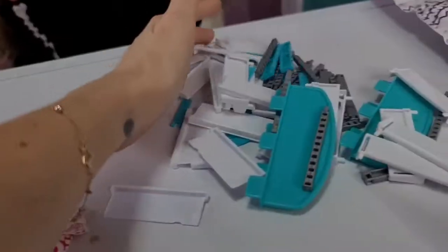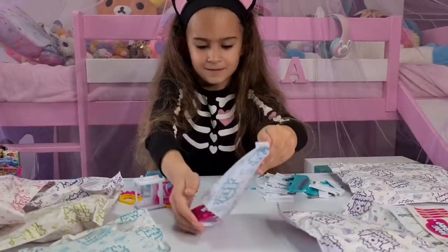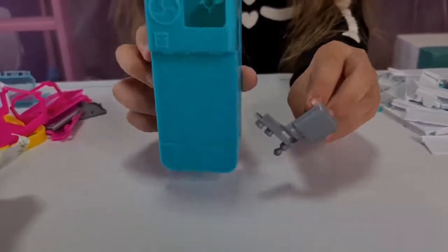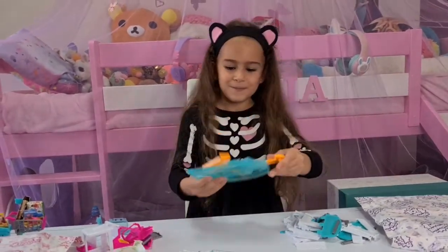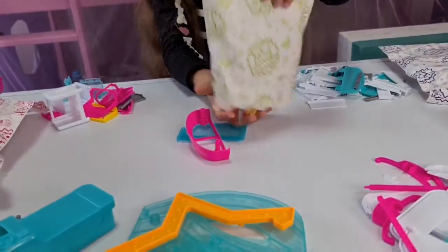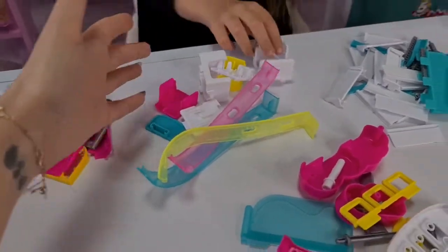Look, just be careful. We are definitely going to put these apart so we won't mix them. We have only two pieces. Next slime bag. Ooh. We have three pieces. Ooh. We have more pieces. Definitely need to check the instructions.